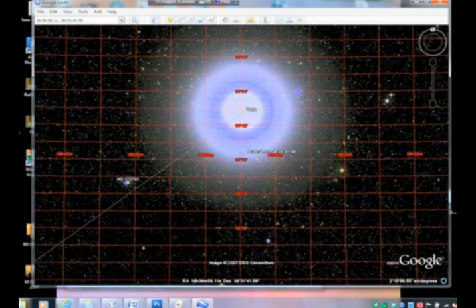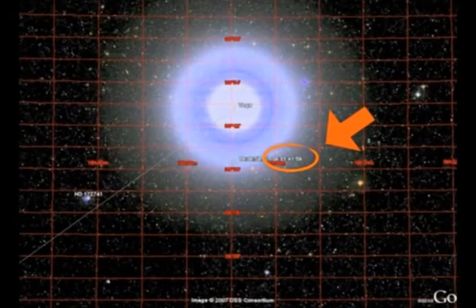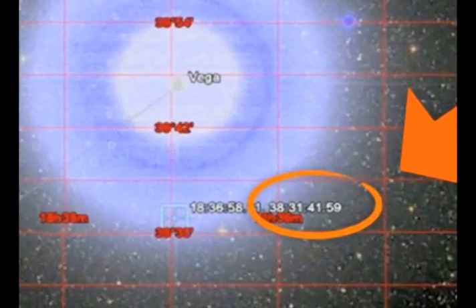And my goodness, what do we see? We see that the star is a circle with a white ring, and that the latitudinal coordinates include pi, just like the Emperor's entrance on Earth. And not just pi, but again, pi to many decimal places.